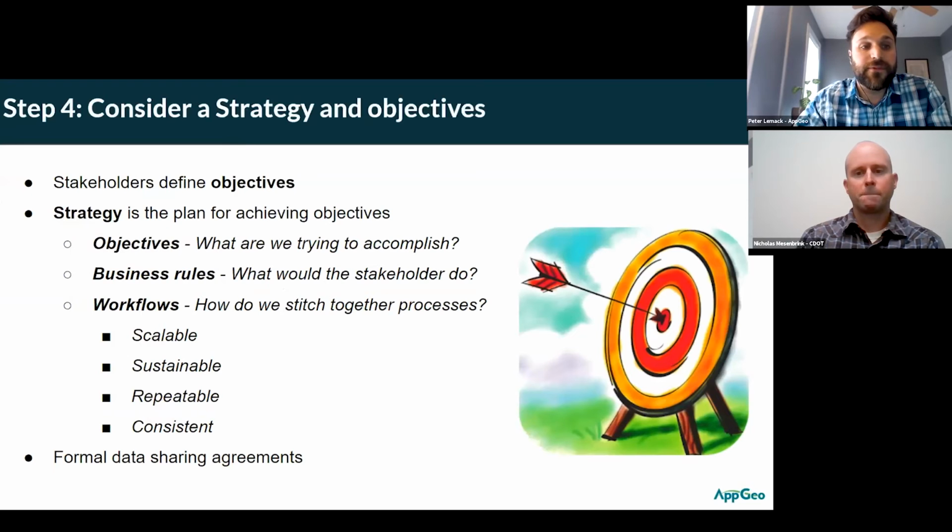And finally, in step 4, we can consider our strategy and we can consider our objectives. Now, when we're modernizing the right-of-way, again, thinking back to our stakeholders, we're really trying to help them answer their business questions and solve their business needs. So your stakeholders are going to define the objectives, and then you as a project champion, you as a person driving the project forward, are going to come up with your strategy, which is comprised of business rules and workflows that are going to help you achieve those objectives.